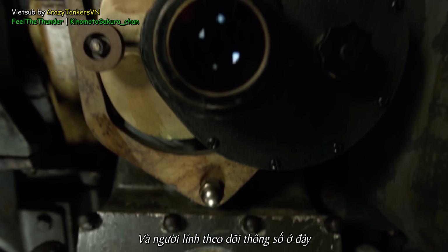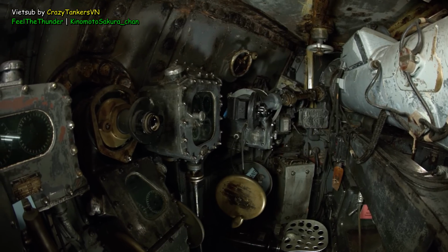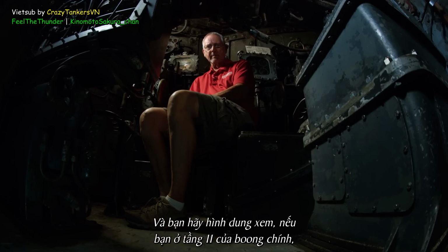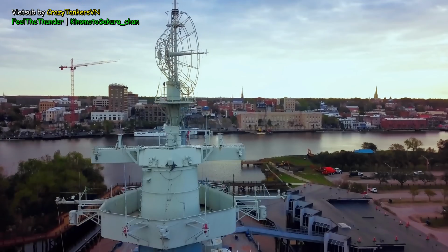And those men who were lookouts were subject to quite severe weather conditions. And you can imagine if you're 11 stories above the main deck, what momentum you're being subjected to as you're being pitched and rolled.